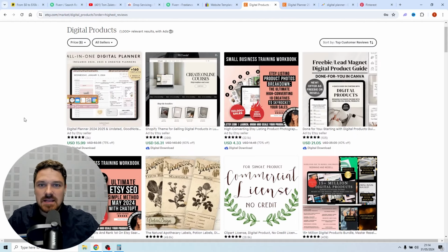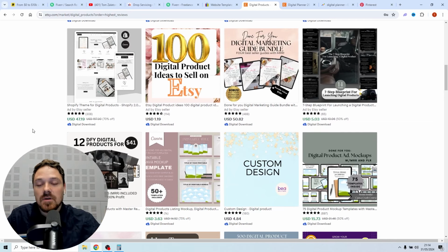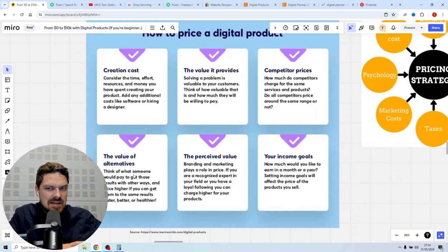Because that's the thing. Some people will sell a digital planner at $16. Other people will sell the same digital planner probably at $5. So you need to do a little more research to really understand what most people are charging. You have to dig really deep into Etsy and all the similar platforms, right? And create an average pricing that you can understand. This product costs that much. This product costs that much. Like an average from maybe 10 or 20 sellers.